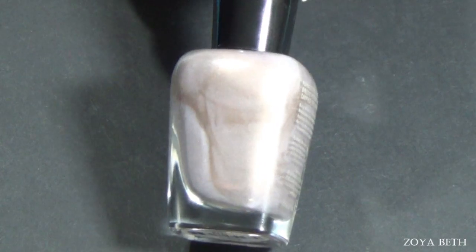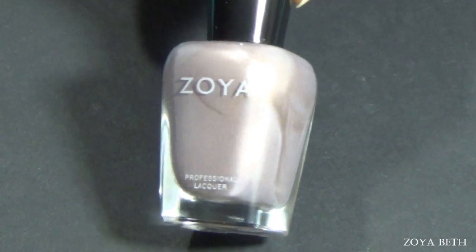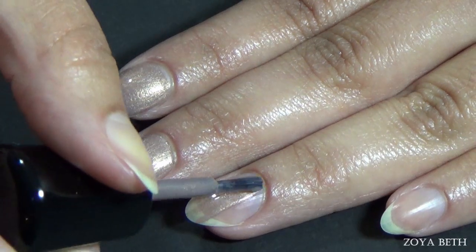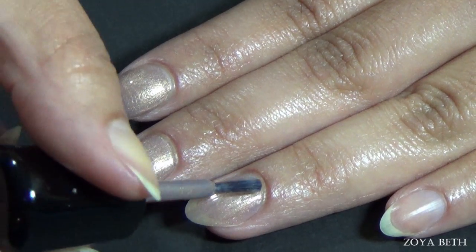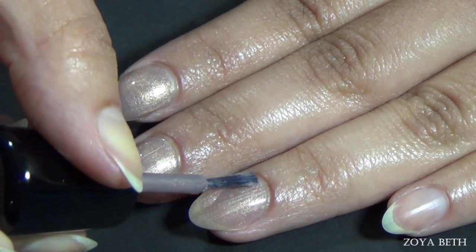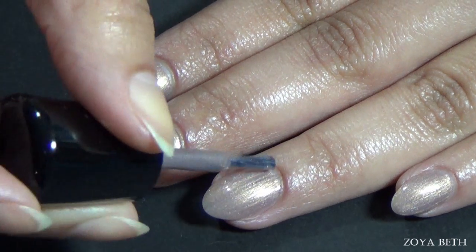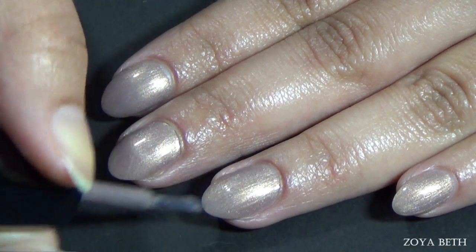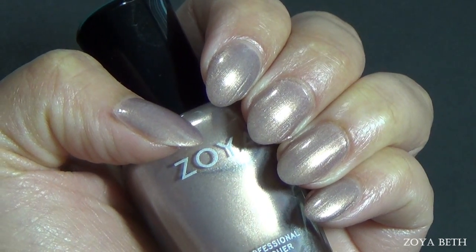Next is Beth, and in my notes I described this as a bronze light mauve neutral with bronze silver copper sheen. It is so unique. It is intense in terms of a creative neutral. I was not expecting Zoya to come out with a shade like this, so this is definitely a surprise beauty in this collection. When I saw promo pictures, I wasn't sure what it would look like in person, but it is fantastic. I really like this for a twist on a nude.